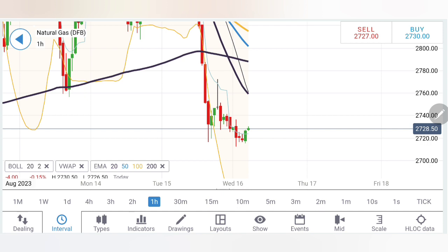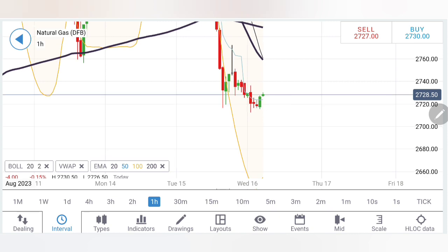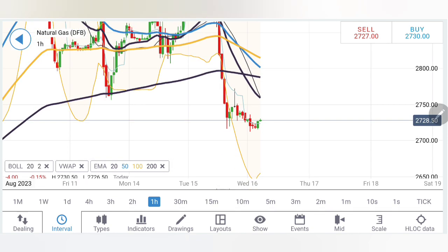Now remember, any drop below 2.7 will invite further bearishness, which will try to take it towards 2.65 and the 2.6 zone. That is the strongest support here. Below 2.76, 2.6 is the strongest support on the downside. So yes, any drop below 2.7 calls for caution. We have to remain cautious there as well.